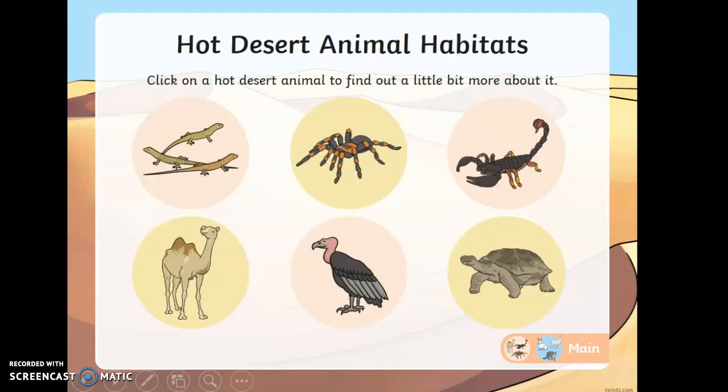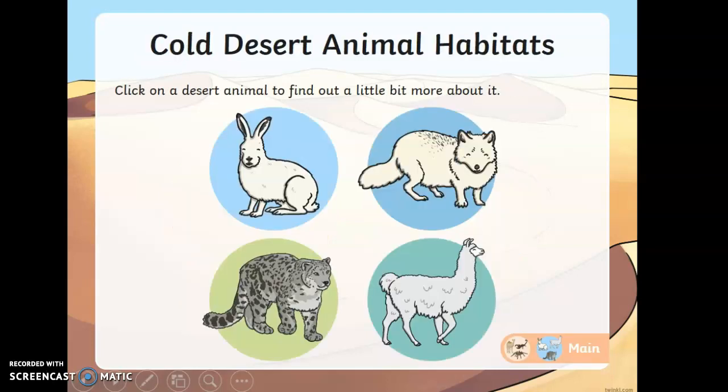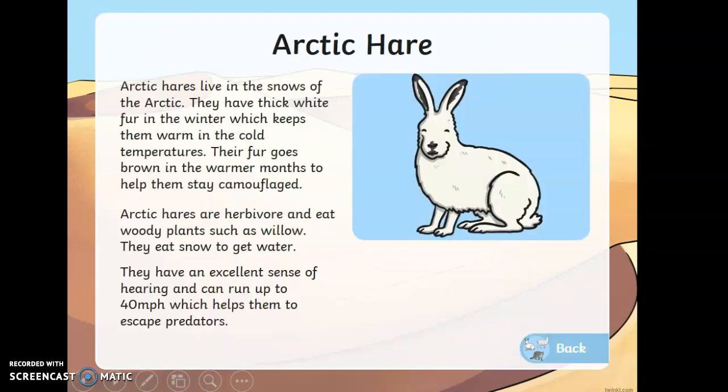Okay, let's go back. Now, I think that we can try and find out some more about cold desert habitats now. So we're going to click on the Arctic hare. The Arctic hare live in snows of the Arctic. That's in the North Pole.